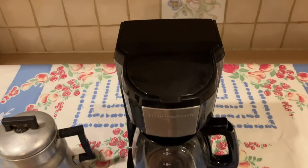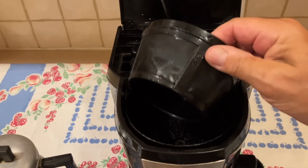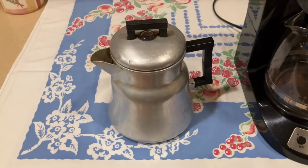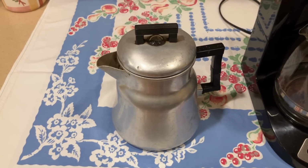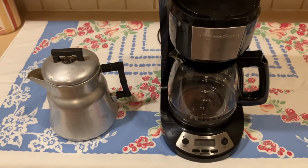Also, I'm not buying paper filters. This has a built-in filter already. A couple spoons of coffee, and away you go. Here's another great thing I have also. If the power goes out or I feel like a percolator coffee, this goes right on the stove, makes a delicious cup of coffee. Hey, I don't have to leave the house and spend a lot of money on coffee. Make it right here at home.